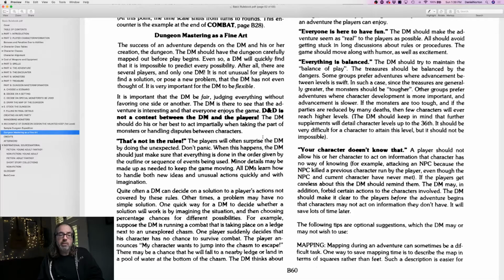The DM should make it clear to the players before the adventure begins that the characters may not act on information they don't have, and it'll save lots of time later. I agree with that. I think that if you play with players who really get into the role playing and want to play their characters, they're not going to do that anyways.